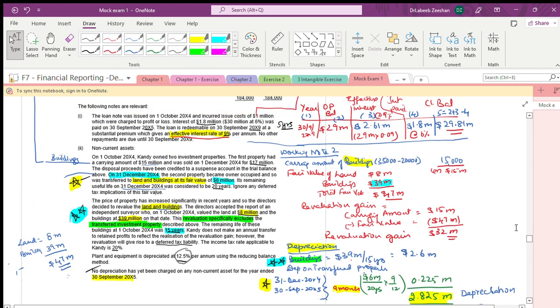What is the carrying value of the buildings? 35,000 is the amount, 20,000 is the accumulated depreciation, is it right? The carrying amount is 15,000. Fine, 15. Now, what is the fair value of land? You have to distribute. They have mentioned the fair value of land. It is 8 million.